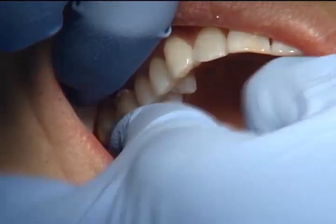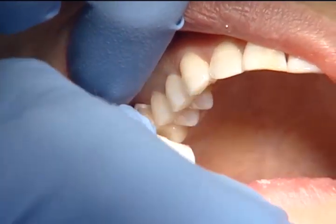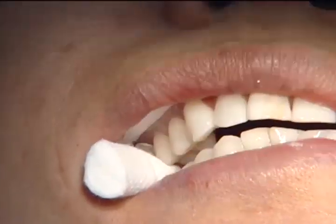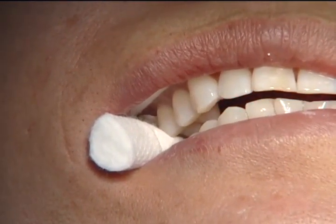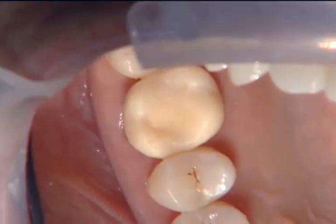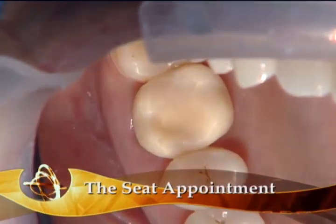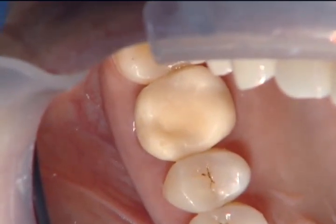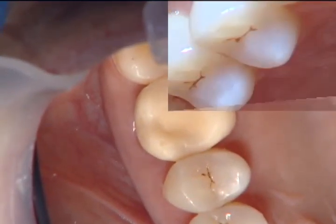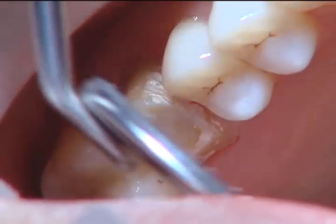And we're going to check the occlusion and make sure that we have one centric spot at least of occlusion so that we don't have any supra-eruption of the prepared tooth over the next 2 weeks while the crown's being fabricated. And here's a look from the occlusal of the temporary after 2 weeks, and it appears that there hasn't been a lot of occlusal wear on this temporary material. Bisacryl is not the strongest material, so I would use an acrylic if I had a temporary that was going to be in place for 4 to 6 weeks.